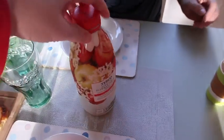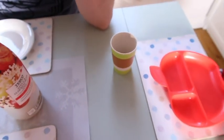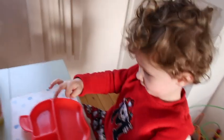We're also going to have some of this juice, which is apple and elderflower, and the boys are having it watered down. You're going to get some juice in there, Tommy? Yeah. Okay then, let's go.